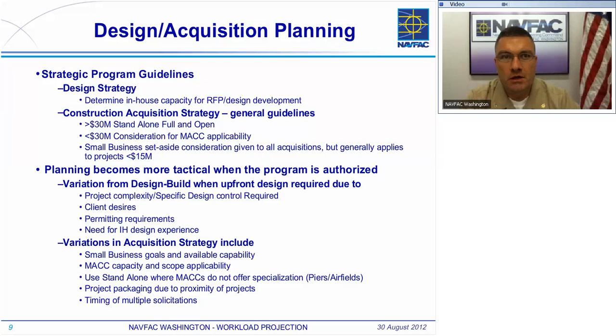Some of the permitting requirements may dictate which avenue we go between design-build and design-bid-build. Also, there are variations in the acquisition strategies: small business goals, available capacity. We have goals to meet established upon us by DOD, so we will be looking for projects that we can use to meet those goals. MAC capacity and the scope. Some projects are well suited for using the MAC vehicles, while some of those are not. Another one at the bottom, without reading through all of them, is the timing of multiple solicitations.